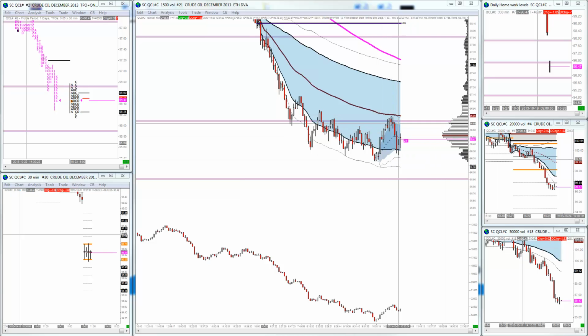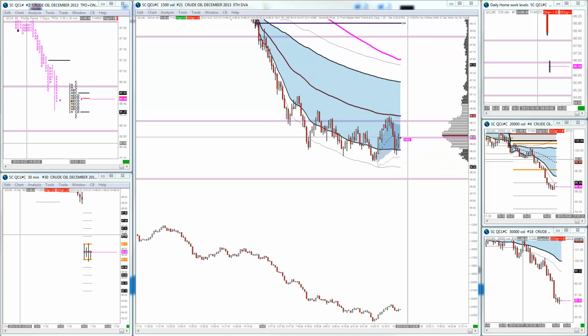We saw a sort of rotation down to the value area low here, and buyers stepping in and responding here. So if we continue to hold this 96.30 area, like I said, I'm going to expect a mean reversion to today's VWAP and value area high, and to this week's developing value around 97.80. So I'm expecting a rotation up to here, and then probably sellers will respond, and we'll see this come down further here. Time will tell.